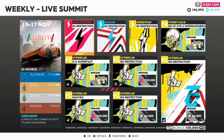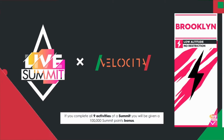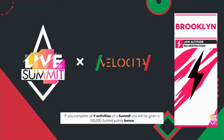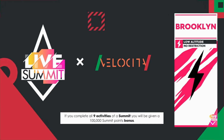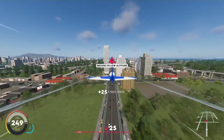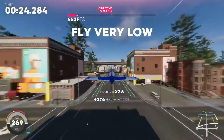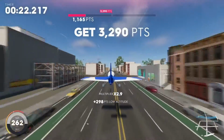So let's do this, folks. 6 Italian events and 3 skills with different disciplines are on the way. First up, Brooklyn for the low altitude, where we take a good street position to keep a nice low altitude without taking any contact from traffic cars on the avenue streets. So let's do this and fly low by using the HR3.